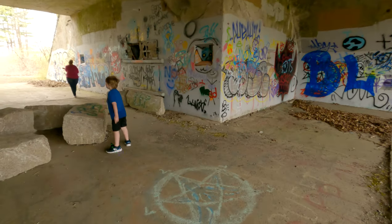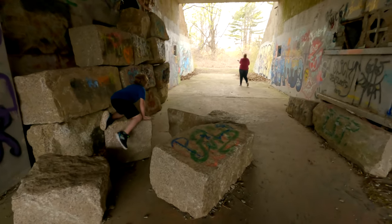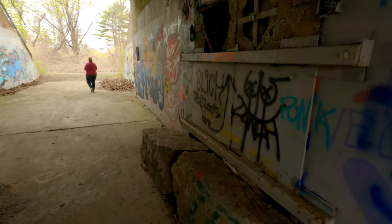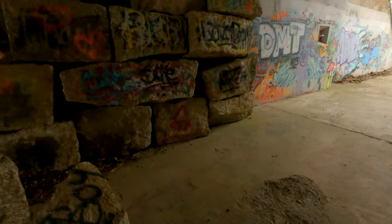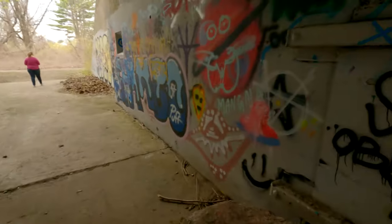And then they've had a lot of trouble over the years of people breaking through the iron doors they've used to close off the bunkers here. So they've moved massive granite blocks in front of them to keep people out of here.